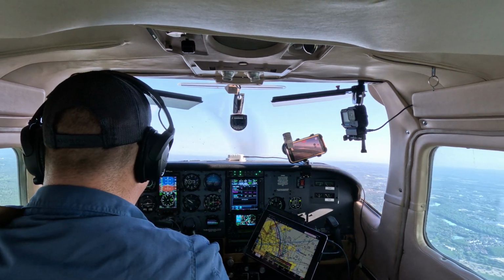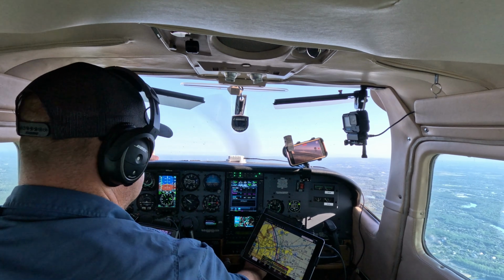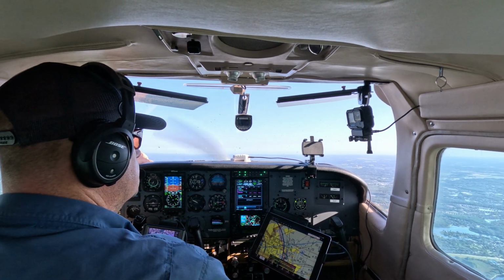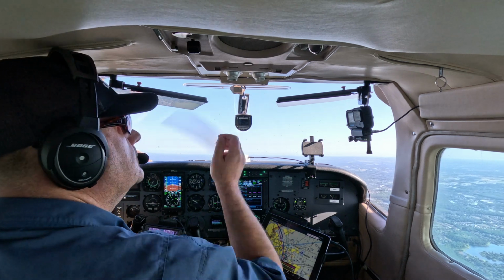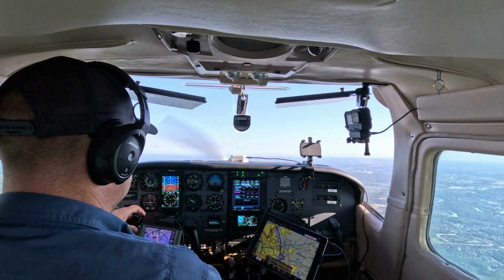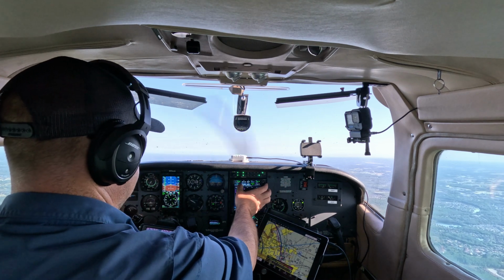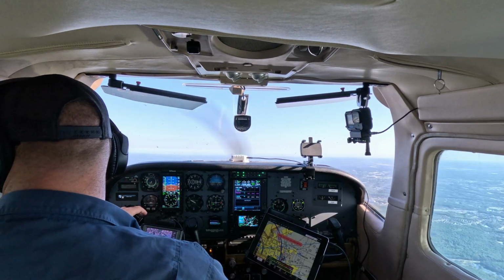Tampa, November 54 Mike Zulu. 54 Mike Zulu, approach. Approach, 54 Mike Zulu's level 2,000, heading 360 off Lakeland. Alright, they gave you clearance for 54 Mike Zulu, is that correct? Yeah, we're going to OXC. 54 Mike Zulu, roger, identified, climb and maintain 4,000. 48 November, contact departure 135.5, there's traffic 11 o'clock, 2 miles, 1,900 unverified. 135.5 for 48 November, have the traffic in sight. Traffic, 10 o'clock, 2 miles, 600 feet below. Thank you.